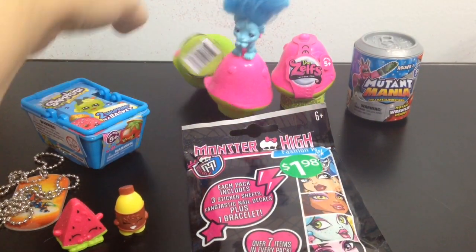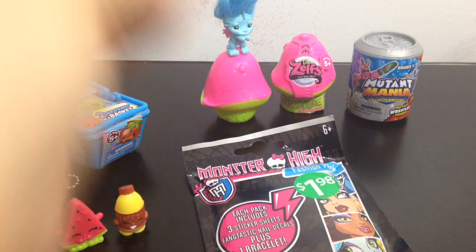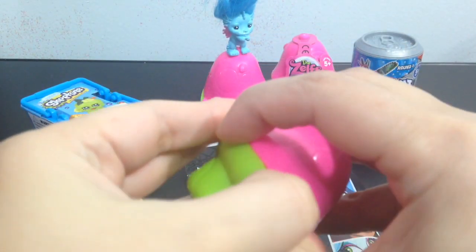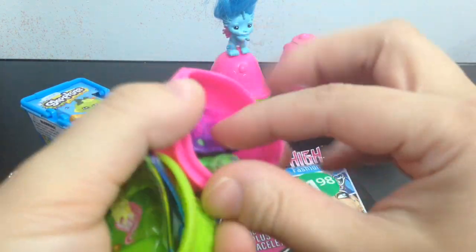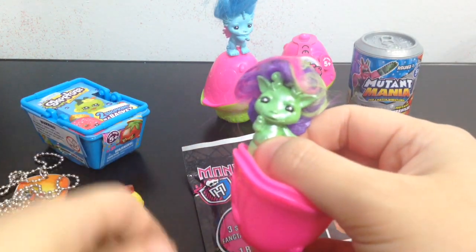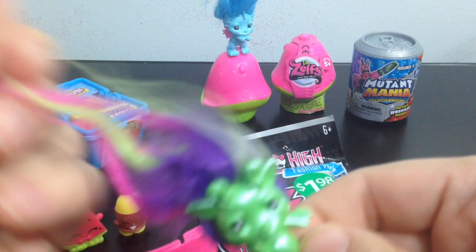Okay, so I'll open up another Zelf egg. Whoops. Here we go. And we'll see which Zelf you get. Oh, we got Petal. Aw, and this is Pearly Petal, which I think my other Petal is standard finish, so this is not a repeat, which is pretty awesome.